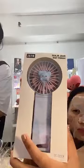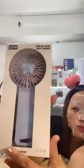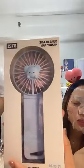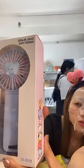This is good for the summer. Free photo card when you order. When you feel hot and you don't have any fan in your house, you can use this. It is perfect for babies who feel hot. It's a dual blade, so it is more powerful.